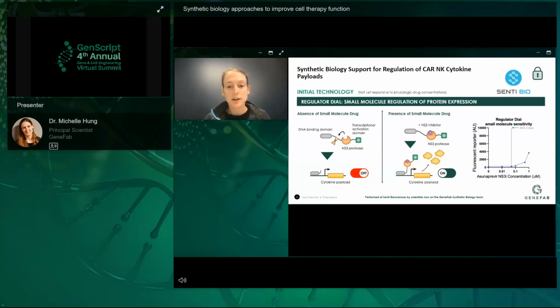In the absence of a small molecule drug, there's a DNA binding domain linked to a transcriptional activation domain, and there's a protease that cleaves the linkage between the DNA binding domain and the transcriptional activation domain, such that when the DNA binding domain binds to its promoter, it is unable to turn on expression. On the right-hand side, in the presence of a small molecule drug, an NS3 inhibitor in this case, which is an FDA-approved small molecule, it inhibits the protease activity such that when the DNA binding domain binds to its promoter, it also brings along that transcriptional activator, and now you can express your protein of interest, in this case, a cytokine payload, and turn it on.